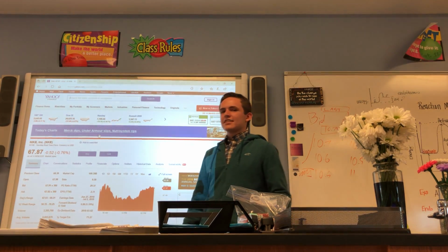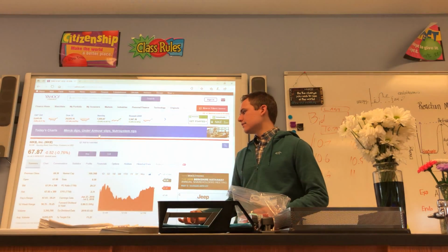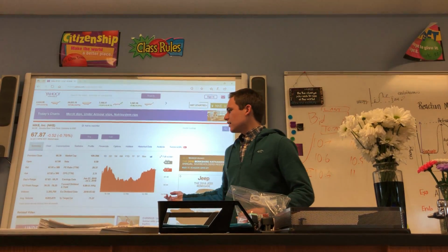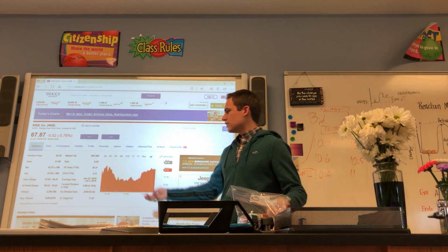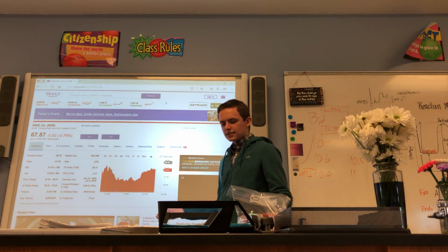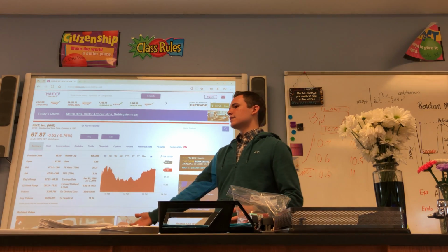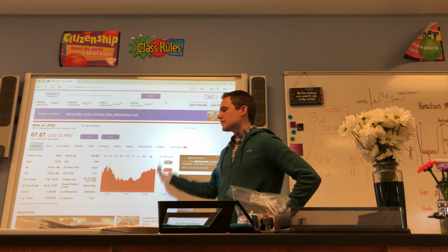And then the last thing is the 1-year target estimate. This is what analysts see the stock going to in a year. This number changes a lot. It's based off of speculation and predictions of some of the top analysts, and then they just average all the predictions together. You want to see a high estimate. High estimates are always good. Low, conservative estimates, you might think, oh, this isn't going to grow that much, or at least that's what the analysts think. So high estimates are good.